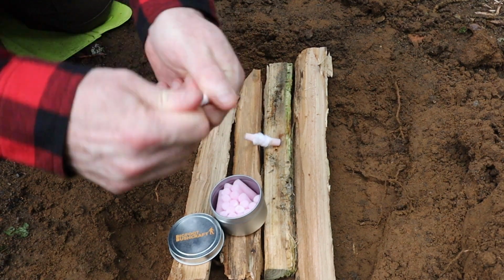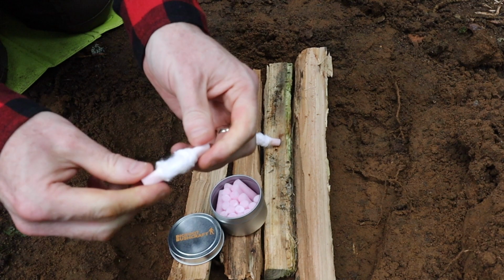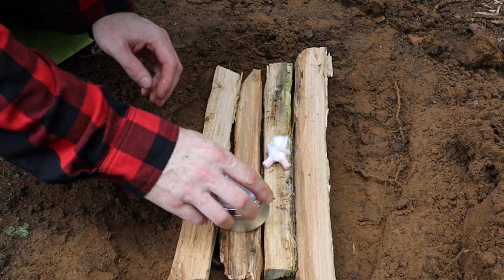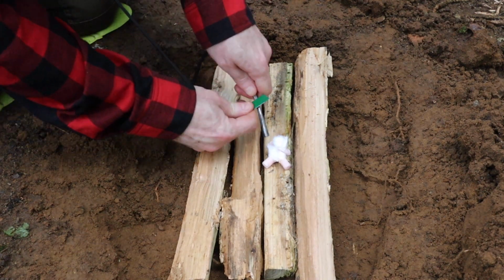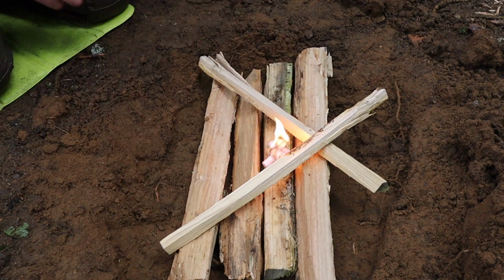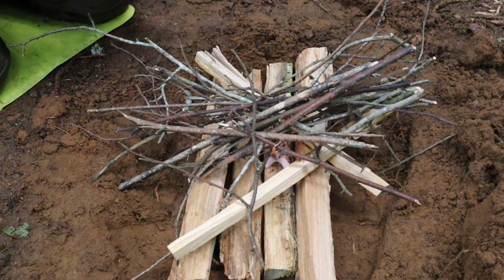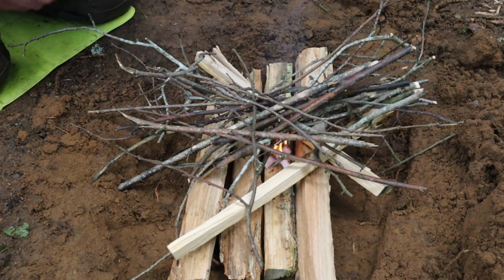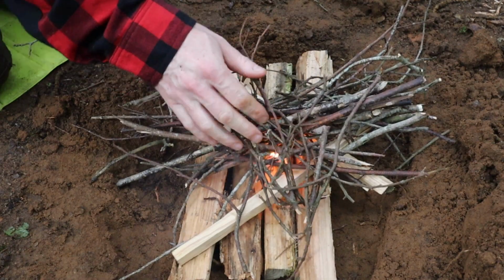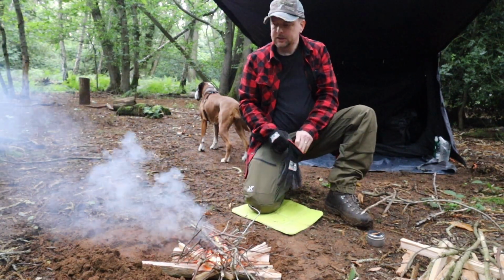A lot of this wood is damp, so I'm going to give two of them a go. They've got a long burn time, and they work really well, so hopefully I haven't got to do too much work tonight. I'll just put them in the middle. Cross around there and get some of these wet twigs. I'll just leave them over the top and see if they catch. Nice and easy. Seems to have worked okay.